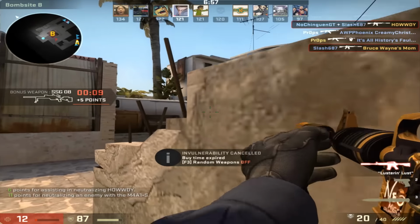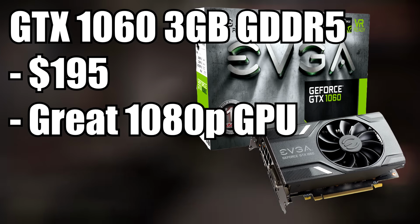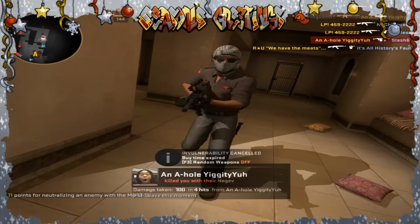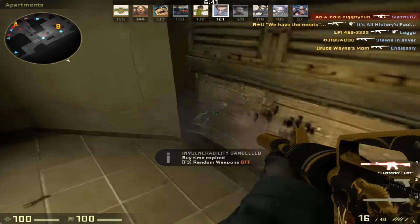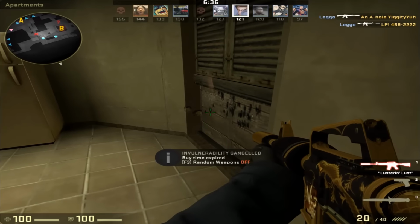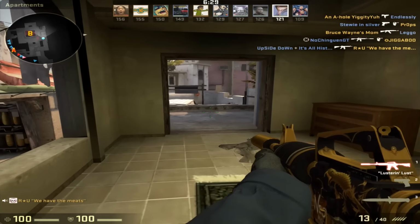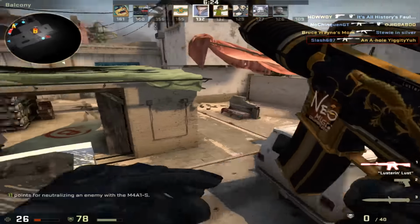Speaking of the video card, I have an EVGA GeForce GTX 1060 3GB video card. This video card has 3 gigabytes of GDDR5 and is a perfect video card for high-end 1080p gaming at AAA titles. This GPU is based on the kinda new Maxwell architecture, and like I said, expect to be able to play pretty much all games 1080p, high, ultra settings at around 60 FPS, but it all depends on the game, of course, and paired with this i5 7500, they will make a great couple.